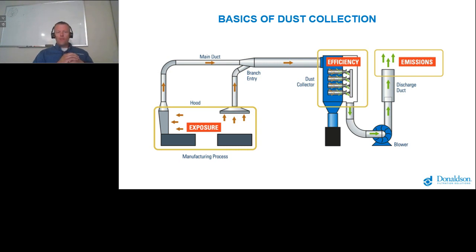As those filters start to collect more and more particulate, even though they're cleaned, over time they will build up resistance to airflow. The longer the filters run, the more resistance they have and the harder that fan has to work. That's why the most common thing tracked on a dust collector is the differential pressure. You hear it called pressure drop. That's how much resistance those filters are providing to airflow over time. And that's why it's typically the most common data point that's captured from a dust collector. But we're going to talk about a lot of other data points that can be captured.